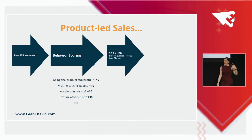And if these accounts are going above a specific threshold, which we work out with analytics and so forth, then they are called a product qualified account. And this can take days, and this can take months. And this is also the reason why you should not limit your product in a trial in a B2B environment on time.